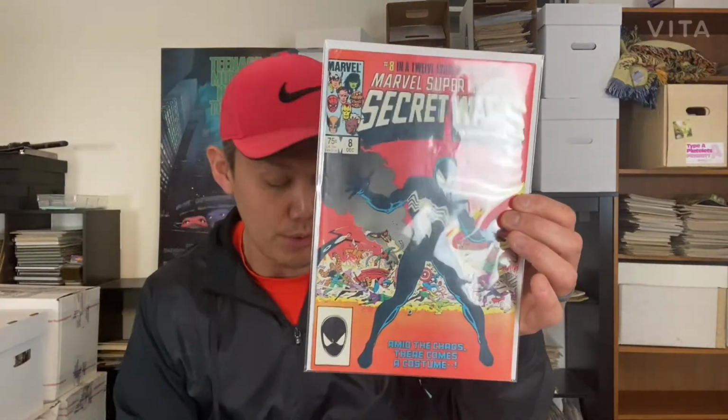Also, now we're down to our last 2 books here. Secret Wars number 8. Okay, this is the first black suit. So that's why it's iconic. It's from a small series. I think it was limited to 12 issues, 1 through 12. So it's by far the best issue. It's $100 to $150 raw right now in high grade.